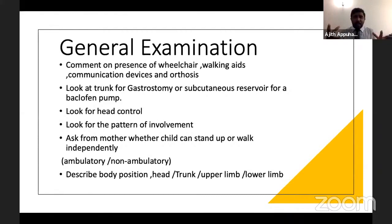Sometimes, from my personal experience, I went to one patient and I really doubted whether it was cerebral palsy. But there was an orthosis the patient had been using, which had been removed and kept somewhere adjacent to the patient's bed.